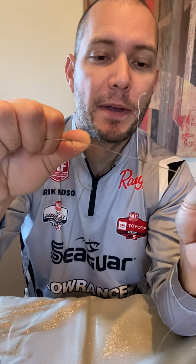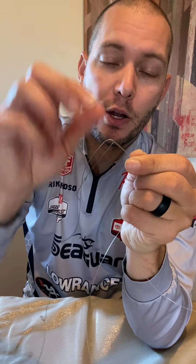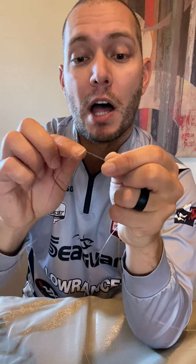And I like to take my teeth, grab it and give it a little tug. And what that does is it puts a top finish on top of that loop you had in the back of this knot. It puts a top finish of braid on top of that, but it also locks your braid in to where your braid has less chance of wanting to come unraveled or come undone.